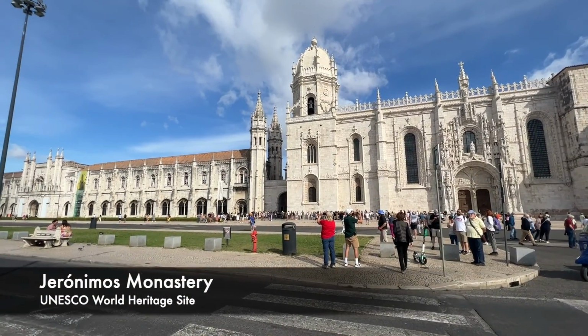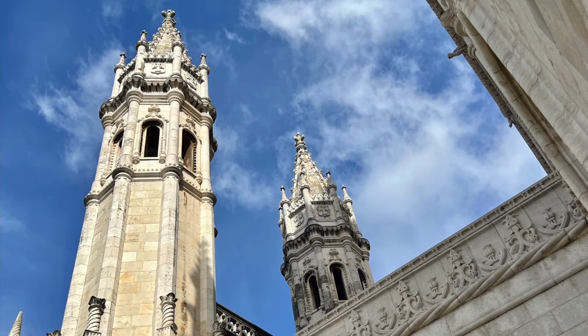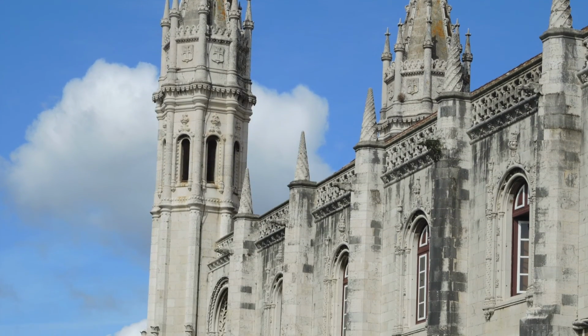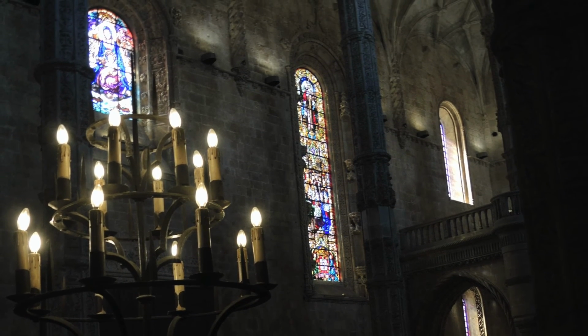This is Geronimo's Monastery. You know, they began building this in the early 1500s, and it took over 400 years to complete. Gosh, that's a long time. We don't keep anything in the U.S. longer than, I don't know, 20 years.